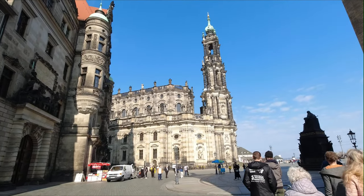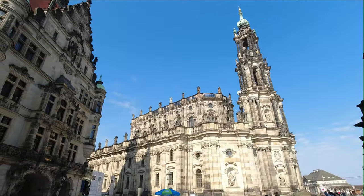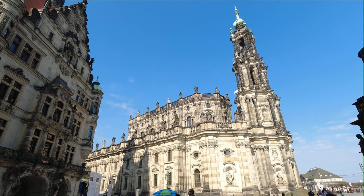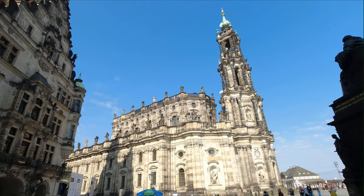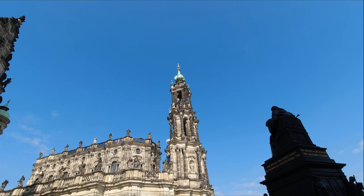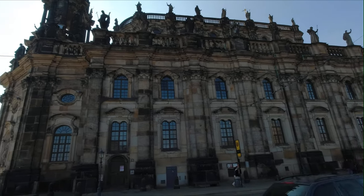And that over there is the Church of the Holy Trinity, a Catholic church. This is 4,800 square meters, which is the largest church in Germany. It has 74 statues of saints and four allegorical structures over there on top of the bell tower, which symbolizes faith, hope, love, and justice. And this is the other side of the cathedral.